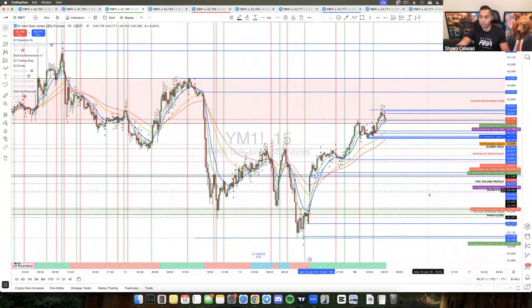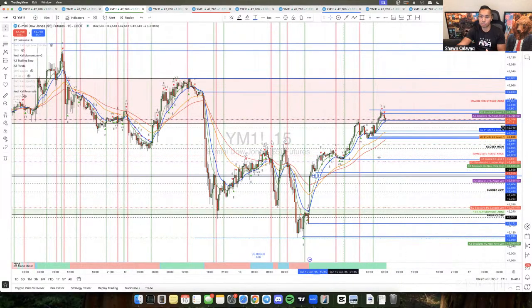If you scroll down over here, this is the overnight low, the Globex low. Again, this stuff doesn't really matter to you guys very much because price is up here, but when price does reach these areas, we'll be looking for possible sweeps around there.